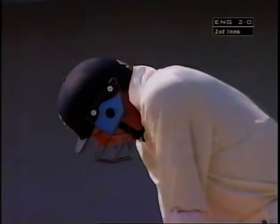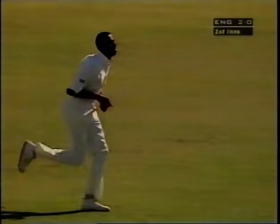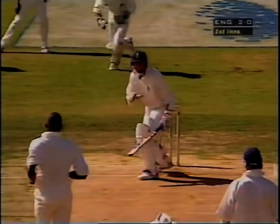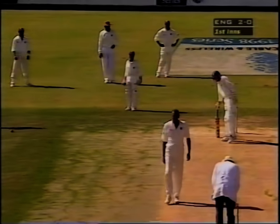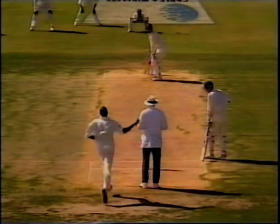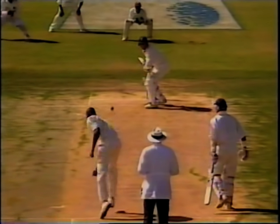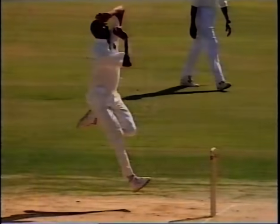We joined play in the first over. Mike Atherton has already put 2 on the board and he's facing Courtney Walsh. Well, there's already a question mark about the bounce there. Walsh coming in fairly gently in this first over, but just have a look at this bounce. Atherton expecting the ball to come above waist height, having to drop the wrists on it.